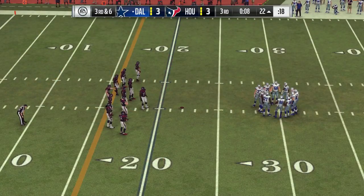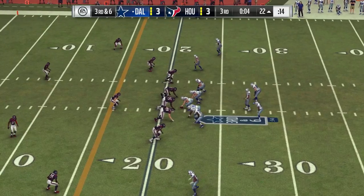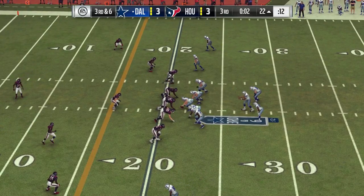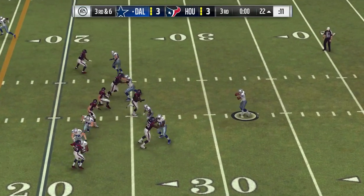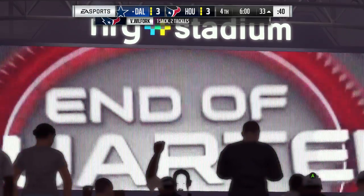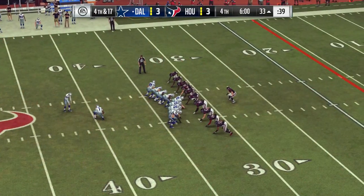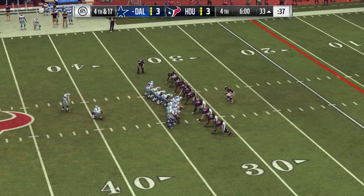And the offense facing a third and six. Bryant, the lone receiver, left. Now Prescott. And he's going to be taken down. He's sacked on the final play of this third quarter. Back now in Houston. It's been a tight, low-scoring affair thus far. 3-3 is our score heading into the fourth.